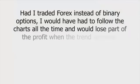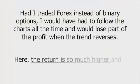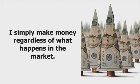Had I traded Forex instead of binary options, I would have had to follow the charts all the time and would lose part of the profit when the trend reverses. Here the return is so much higher, and I don't care if the trend reverses. I simply make money regardless of what happens in the market.